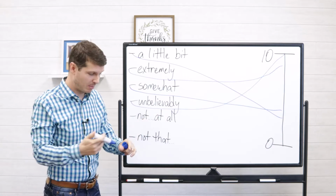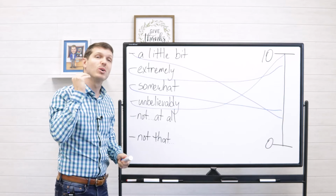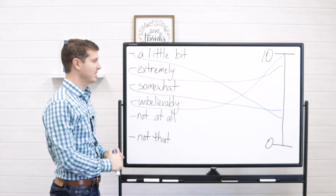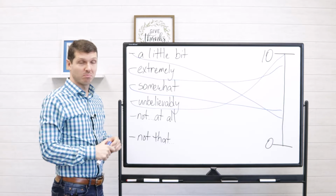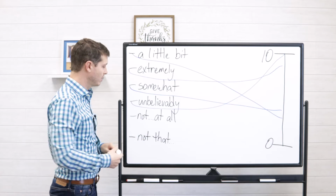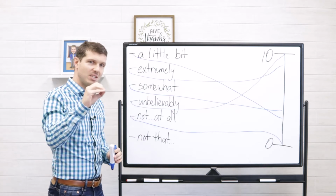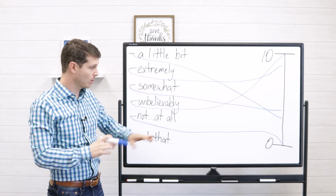Unbelievably important, because what it's saying is, it is so important that you wouldn't even believe how important it is. It's that important. It's unbelievable. Unbelievably important. Not important at all. Where would that go? Well, that one's pretty strong. Not important at all. That tells us it has absolutely 0 importance. The at all makes it strong and totally 0.